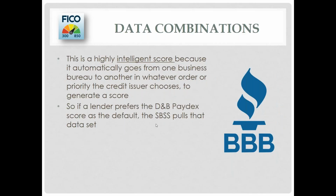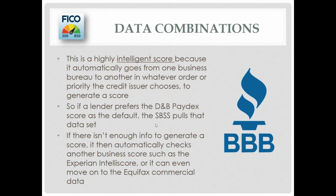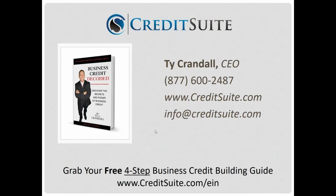So again, if a lender prefers D&B PAYDEX as the default, the SBSS pulls that info first. If there isn't enough data to generate a report, then it automatically checks another business credit score, Experian, then it moves to Equifax, then it moves to your consumer credit history. So good news all the way around to what we've talked about today, because what we've really discussed and dove into is how you can really control all aspects of all these scores.